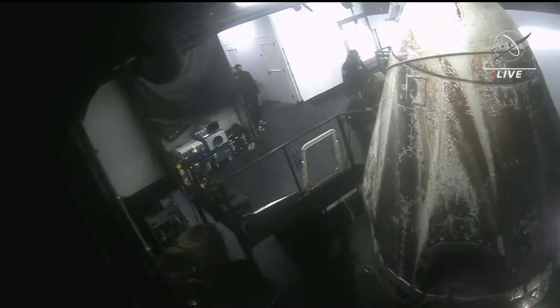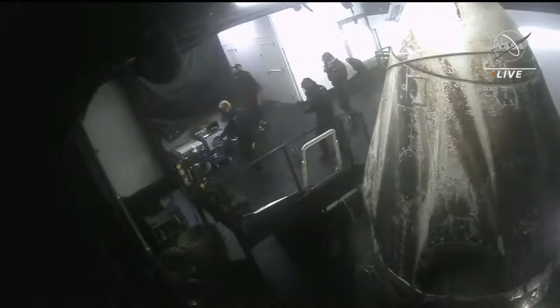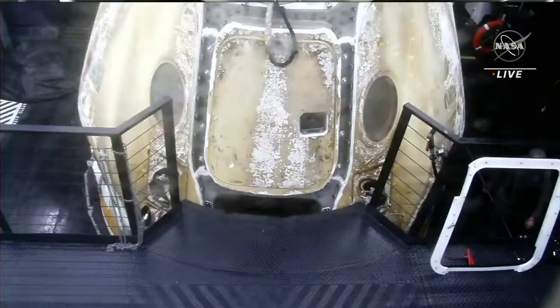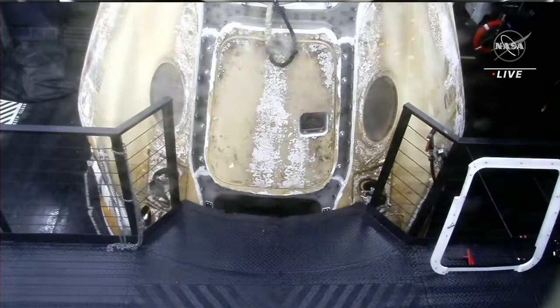So once we do open the hatch, the first smiling face that Nicole, Josh, Koichi, and Anna will see will be a SpaceX medical doctor, just to check on them, see if they are ready for egress. We hope to get some views shortly thereafter of our crew members. And here is a great view of the hatch itself. Again, the next major milestone will be hatch open.